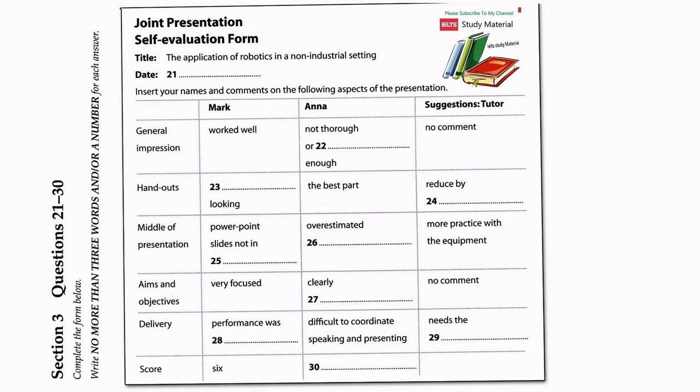But I think that you put too much material into it, and people got distracted by it. Perhaps you could have cut the handouts by about a third. I see. When I come to think about it, maybe you're right.